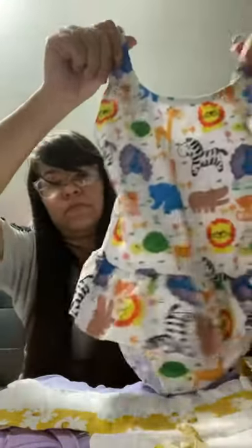Swimsuit. I thought it was so cute. Love it. And the material is amazing. I think this one was on sale for $5, which was even better. I like how they put the little swimsuits in the little swimsuit bag. I know, that's so cute.